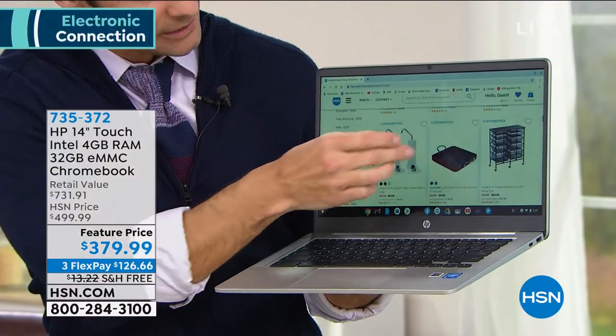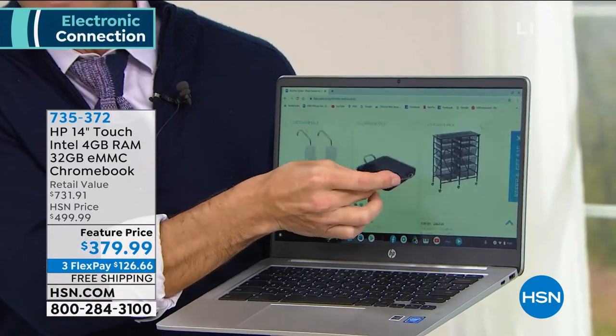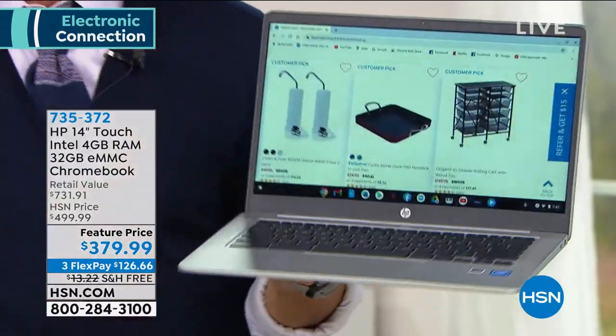I'm gonna take a look at HSN. Oh, I wanna look at that Curtis Stone pan. Oh, look at that, looks nice and easy, nice. You'll never have to squint again. You'll never have to try to wonder what that says. Nice little pinch action to open it up.